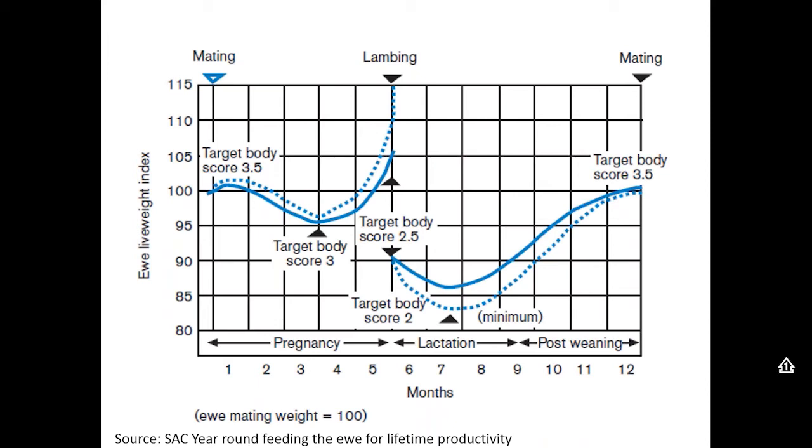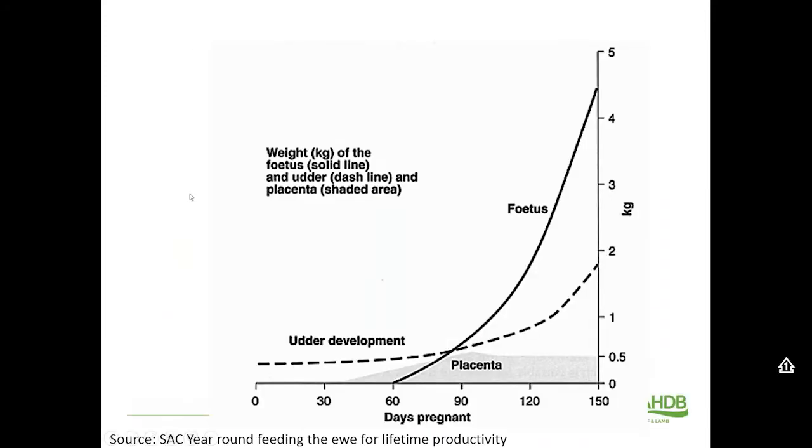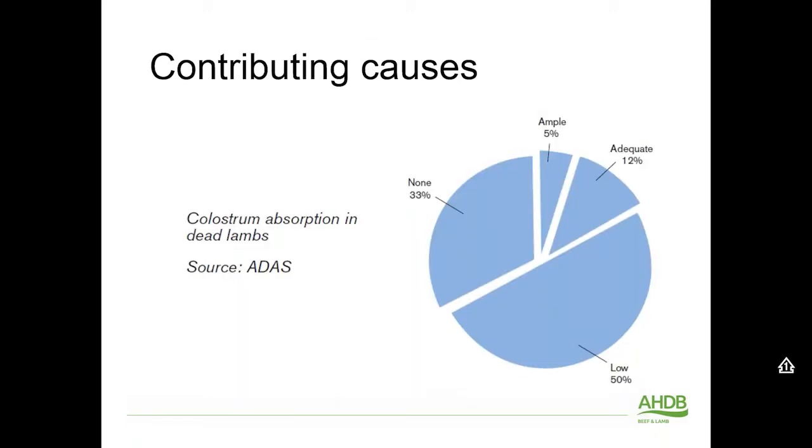So if we've got a ewe pre-lambing who's not in the right body condition score, well, we're potentially placing her at risk of poor colostrum, poor milk yield, etc. But are we committing her to excessive amounts of hard work post-lambing and potentially compromising that potential? So it does go full circle. So this is absolutely crucial. And this is a graph you'll also be familiar with. So that last third of pregnancy, just looking at that fetal growth, but absolutely not forgetting that udder development. These are lactating animals, and that is imperative for our colostral development and also that forthcoming milk yield.